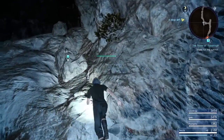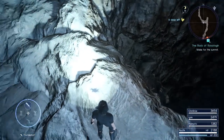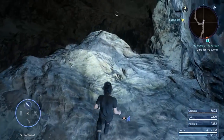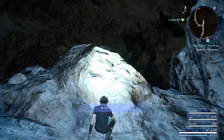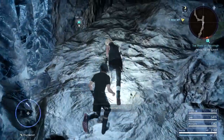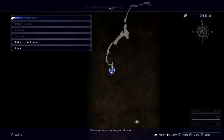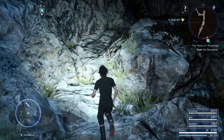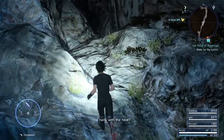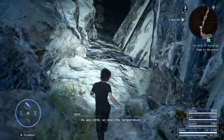Careful. There we go. Well, a lot of areas to fall down around here. The fact that this is giving me so much work either means that there's gonna be some cool reward at the end, or it's the intended path. We'll see. Watch both paths totally take me to the same place, and it turns out that this one's just the one that takes more work. Although the alternate path might just be the place you fall into. As we climb, so does the temperature.